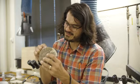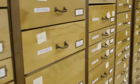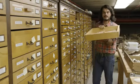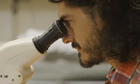Our turtle, when it gets cleaned up, will go into a museum collection. Here at the University of Michigan, our Museum of Paleontology has a large collection of fossils. So for instance, if I'm studying a snake, I can just go downstairs into our collections, open up a drawer that has fossil snakes of a similar time period in them, take those fossils out, bring them up to my office, and I can study those snakes and the snakes that I've collected side by side.